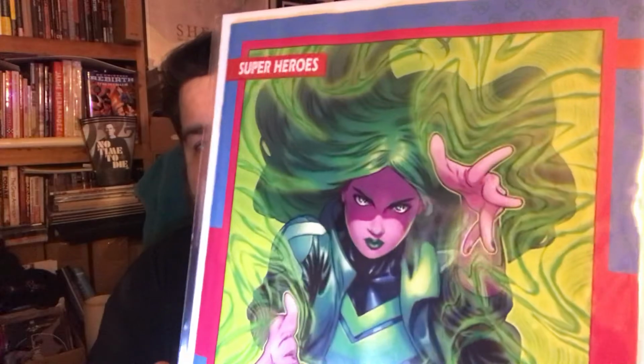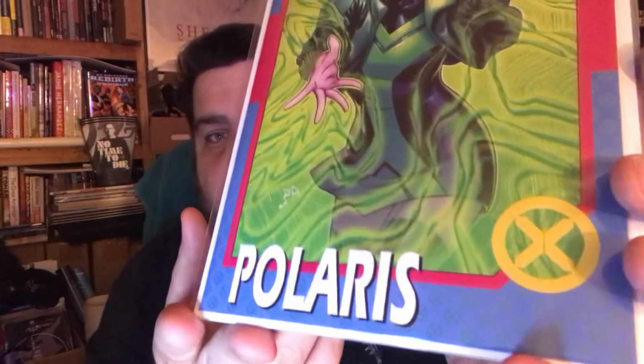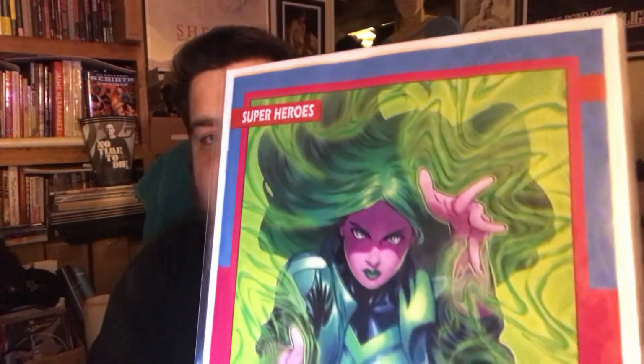X-Men Volume 6, number 6. This is the Polaris variant cover, Russell Dauterman trading card variant. I just love Polaris as a character, and I just thought this was a really nice cover, so I was just happy to get that. Actually wish I had gotten a couple of those, but I was happy I got one.